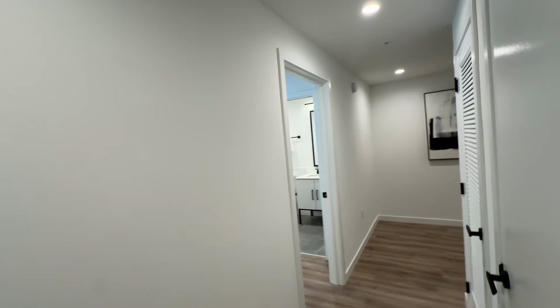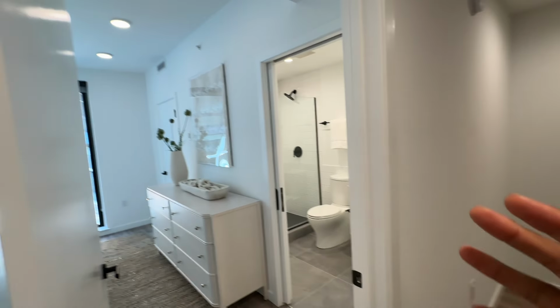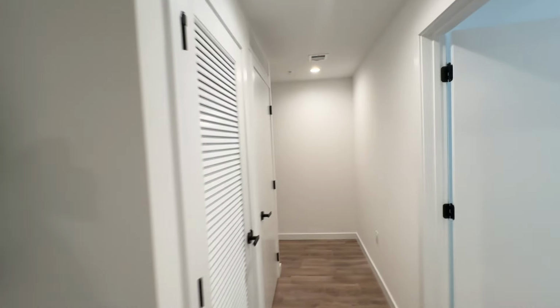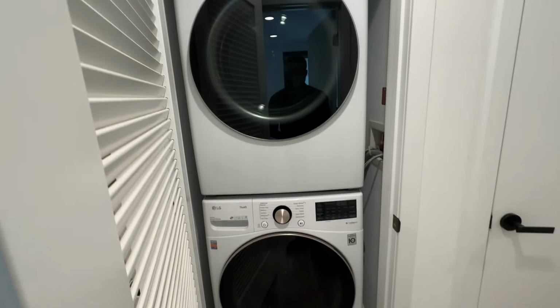Now, what I like about this upper level is the two bedrooms have a decent amount of separation between them. So this is the first, and then the second bedroom is all the way in the corner, right? So it really gives you that privacy. In this closet, we have our laundry set, LG, and this is just the water heater and HVAC.